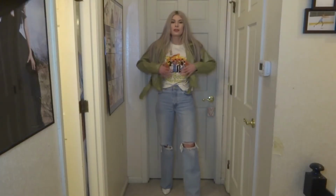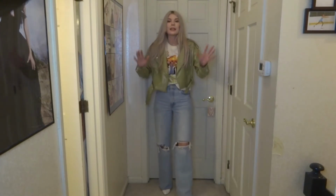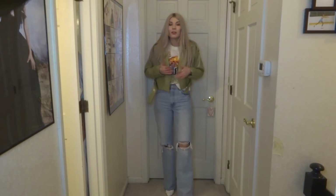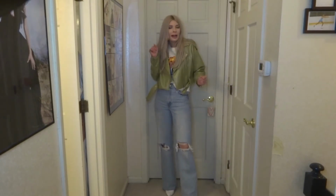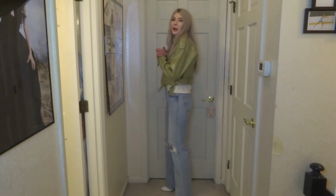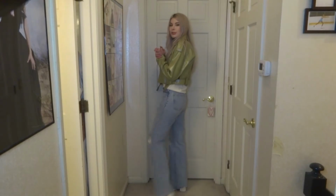So this is the outfit with the Beatles graphic tee. I'll give a close-up in a second, but I love this. It's very 70s to me. I love the colors also with the green. I just think it's really fun. I don't wear a lot of colors, so I don't know. I kind of feel like a new gal and a different gal when I'm wearing color. But I love these jeans also with the white boots.